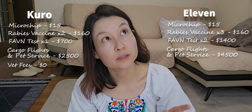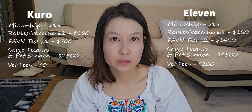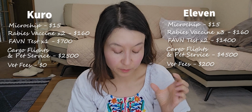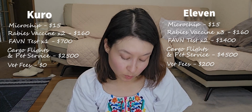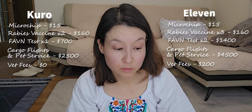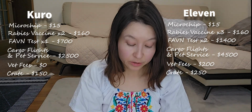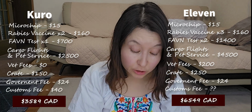This time, as 11 was getting her final paperwork done, it was about $200 Canadian just for them to fill out her health certificate and the government-endorsed part of the health certificate. We got lucky, so Kuro's final vet fees were free. The crate costs, depending on whether you can get them cheap or not, maybe $400 total for both Kuro and 11's crates. The government endorsement certificate was $24 each.